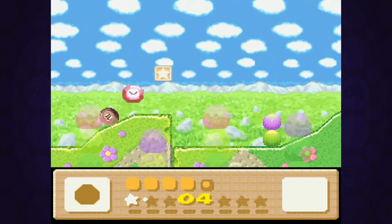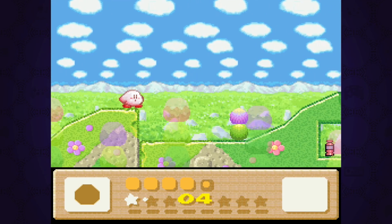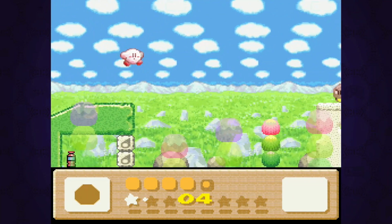hamster. As a Kirby game, it's pretty par for the course as far as the mainline platformers in the series go. This is an overall enjoyable game, and if you're feeling stressed out at all, this is definitely the game to pick up and play.